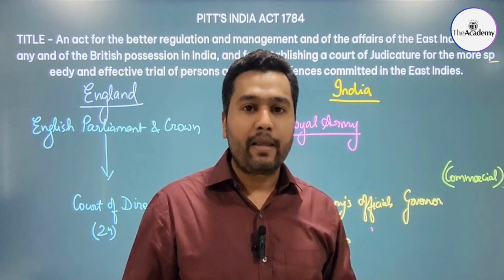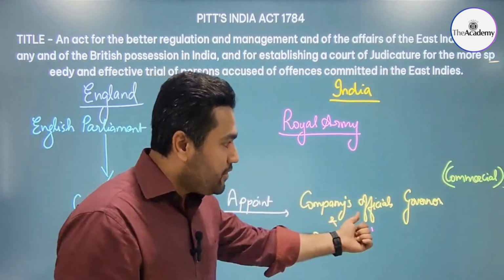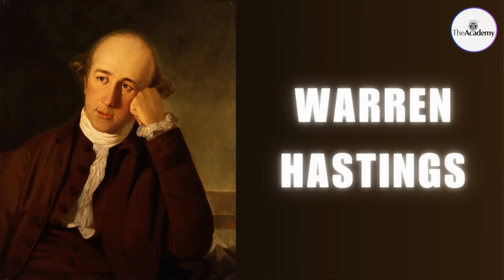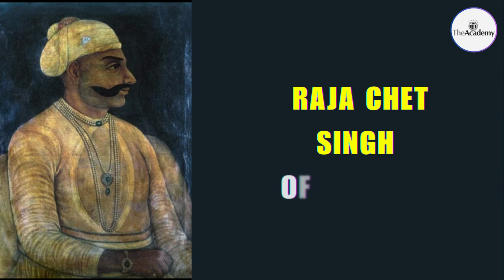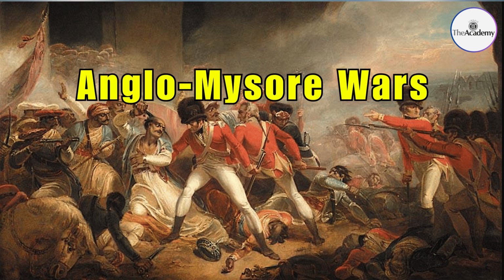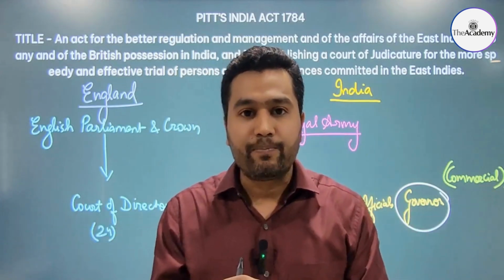And therefore, in the entire decade of the 1770s, when the company official governor was Warren Hastings, he carried out warfare. In 1774, there was the Rohilla War. In 1775, he acquired the territory of Raja Chait Singh of Banaras. From 1776 till 1782, there was the First Anglo-Maratha War. Then there was the Anglo-Mysore War of the 1780s. In fact, in the 1780s, the East India Company found itself at war with almost all the native princely states.